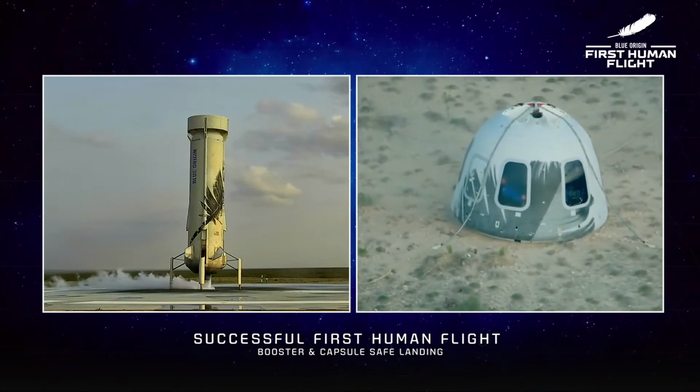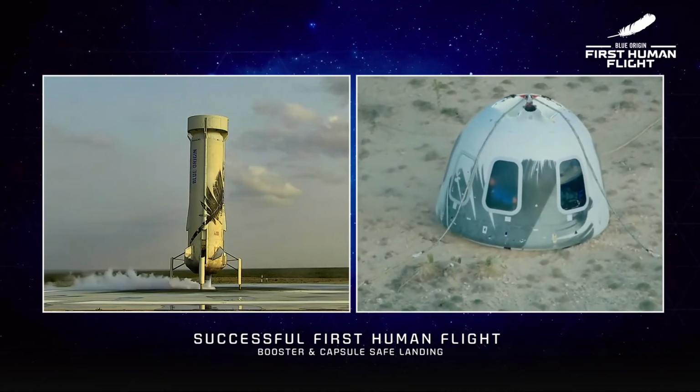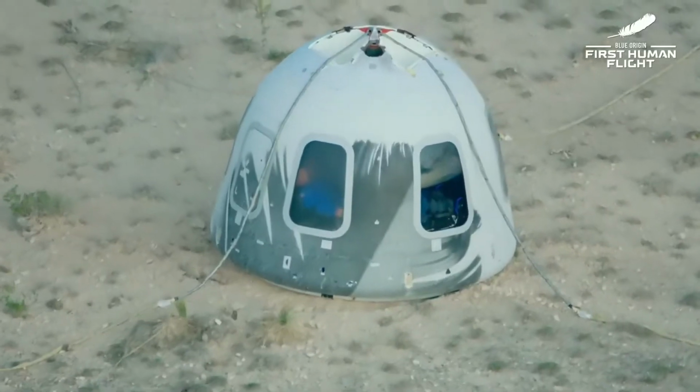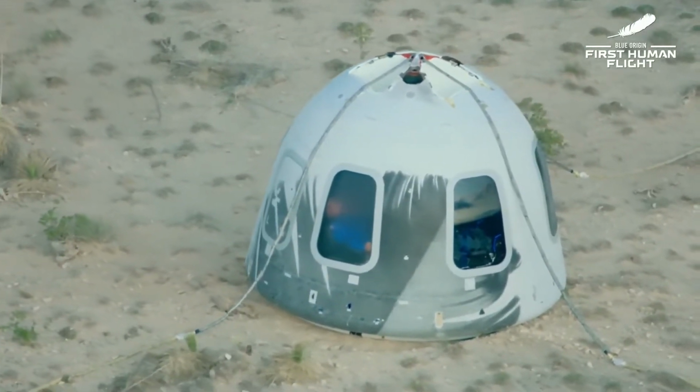What a day, what a day. Very happy group of people on this capsule. And we're so grateful to everybody who made this possible. Thank you. Blue Control, Oliver, thank you so much for everyone there. It was amazing. It was amazing.